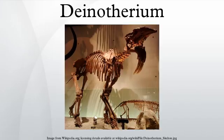Deinotherium was a large prehistoric relative of modern-day elephants that appeared in the Middle Miocene and survived until the Early Pleistocene. During that time it changed very little. In life, it probably resembled modern elephants, except that its trunk was shorter, and it had downward curving tusks attached to the lower jaw. Taxonomy and evolution.